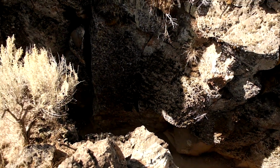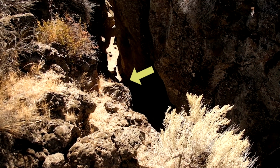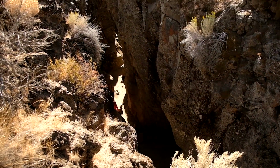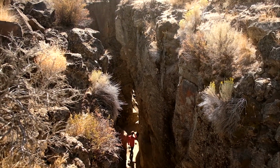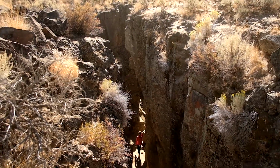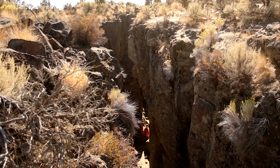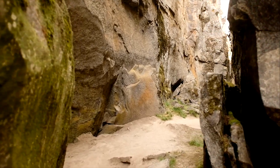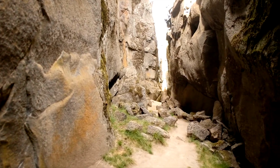Well, this is also much more interesting than I was expecting. You can see Colin down in there for a sense of scale. And we haven't even got to the deepest part yet. How cool is this? In every way, really.